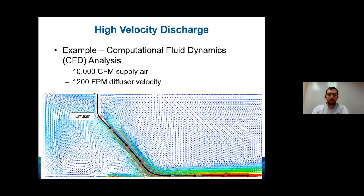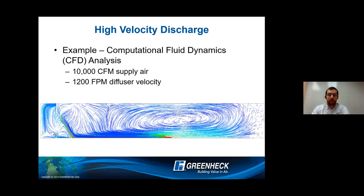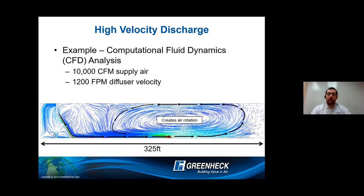runs along the floor. Now, if we were to back that out, you can see the diffuser still on the left side of the screen here, and the air moving out of that diffuser along the floor. As it loses its velocity and momentum, it's warmer than the air in the space, so it rises. And we effectively get this air rotation effect within the facility.